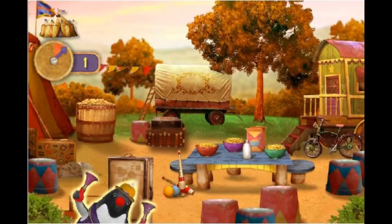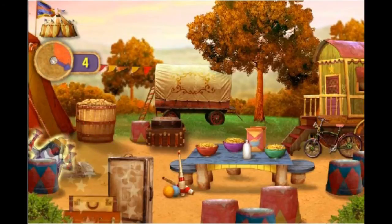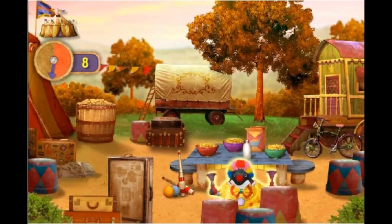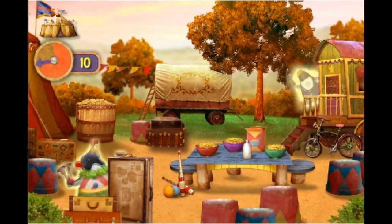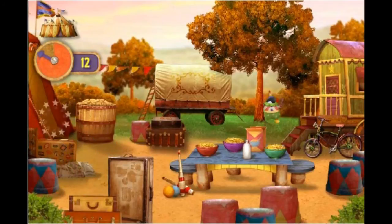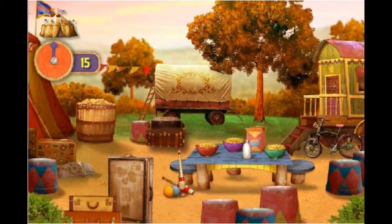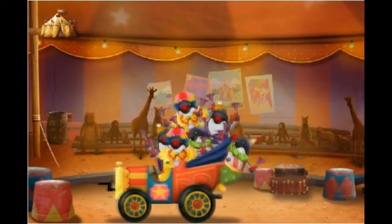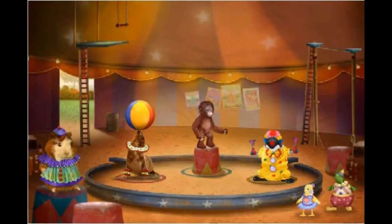Got them! Gotcha! Good! Great! Nice one! There he is! Good eye! Woo! You did a great job catching all those clowns! Click on the game you want to play!